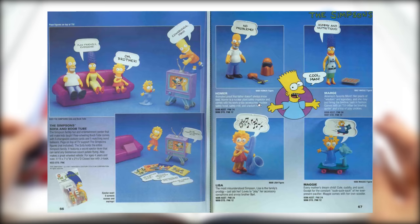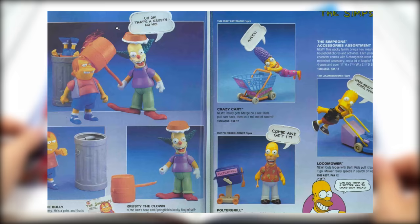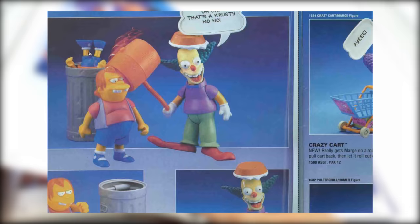And page 3. Uh-oh. That's a Krusty no-no. He's got a pie on his head and a club. Bart's in the trash can. Nelson the bully.